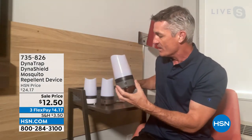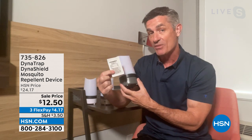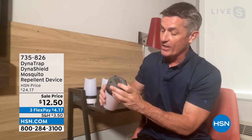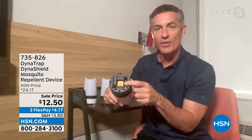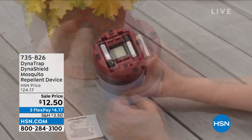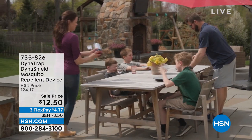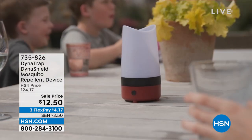So it's super easy. As I said, you get your mosquito repellent device, and then you get the little tabs that go in there. So you're getting six of these tabs and then they go right underneath. So I'll show you that. I'll open this up. All you do, your batteries go in there as well. And there's that little tab that goes in there. You drop one in and you'll see that it's moist from those essential oils. And then you turn it on and that fan puts that into the air.